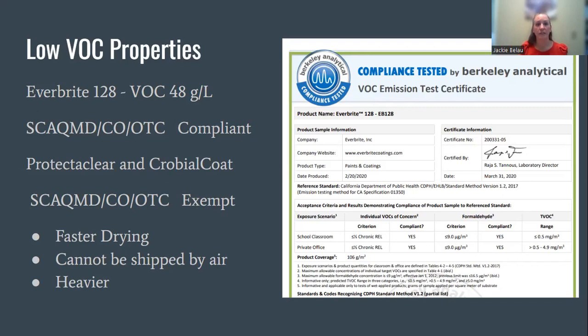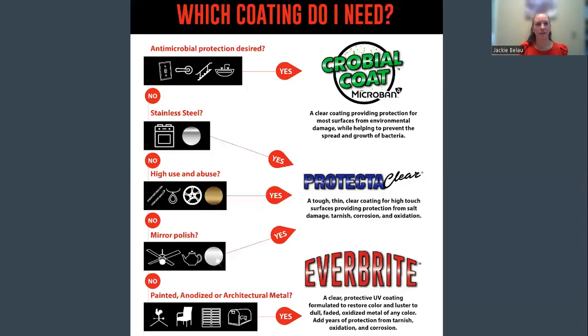Protect-to-Clear and Crobio coat are also exempt. They have an exempt solvent in them that makes them compliant. Our exempt coatings do dry a bit faster. They cannot be shipped by air. So if you have those requirements, then we would just need to ship them ground, can't ship them air. And they're a bit heavier, which just makes shipping costs a little bit higher. Those are our low VOC coatings.